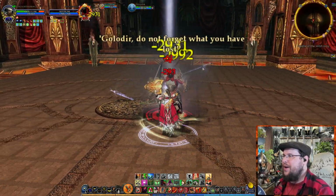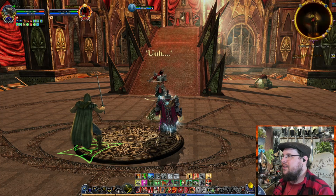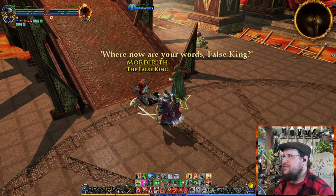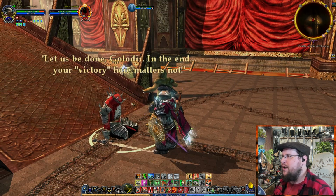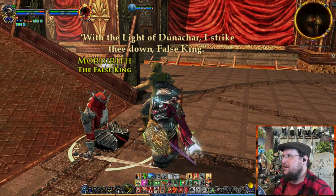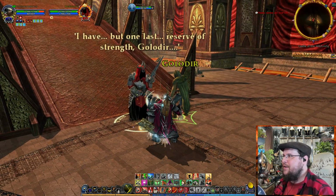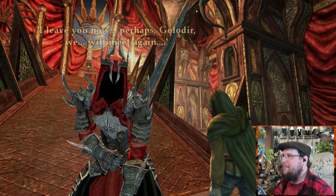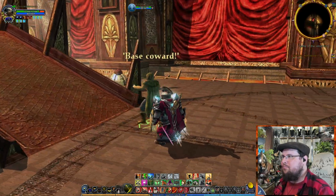Gondolin, do not forget what you have lost. This is not possible. Where are your words, false king? False king, I am more justly a king than who sits before my throne. Let it be done, Golondir. In the end, your victory here matters not. So be it. With the light of Dunanchar, I strike thee down, false king. No! I have but one last resolve of strength, Golondir. You have done well, but the light of your blade was not enough. I leave you now, perhaps. Golodir, we will meet again. Base coward!